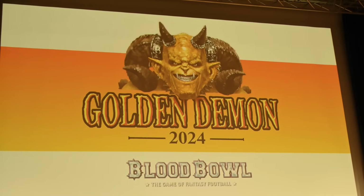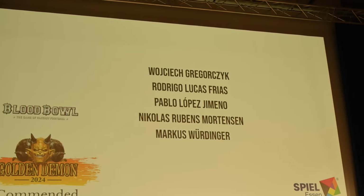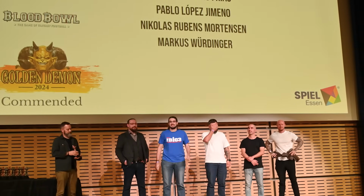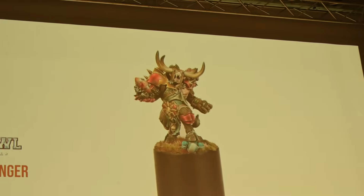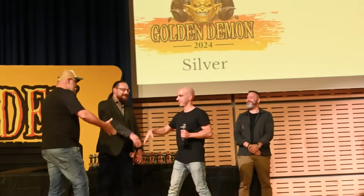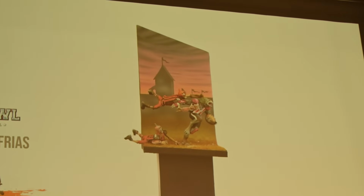Now commended in Blood Bowl are Wojciech Grigorczyk, Rodrigo Lucas Frias, Pablo Lopez Jimeno, Nicholas Morrison, and Marcus Guillen. Taking bronze in Blood Bowl, Marcus Guillen. Rodrigo Lucas Frias. Finally taking gold in Blood Bowl, Nicholas Rubens Morrison.